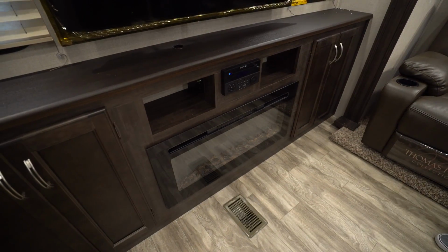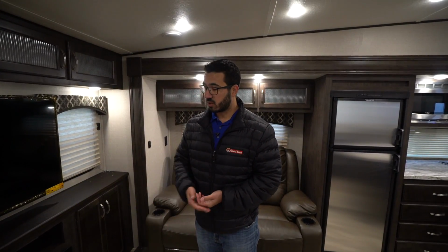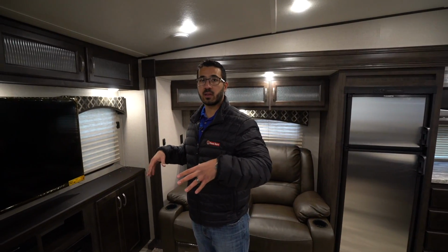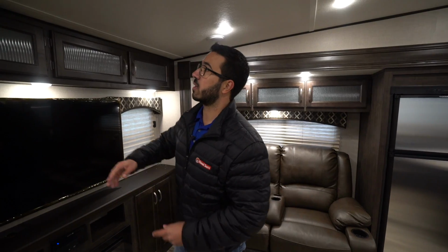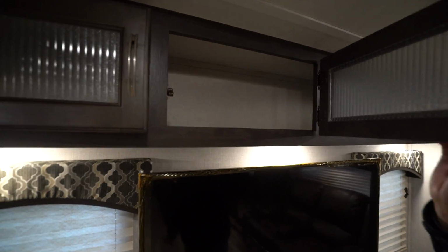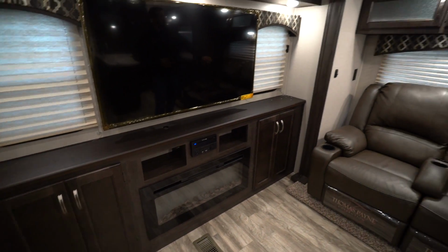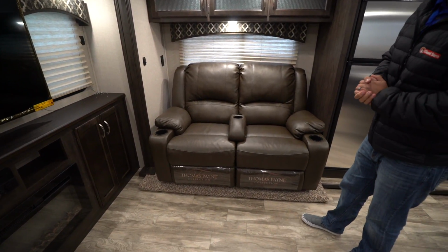The fireplace not only looks nice, it also is an electric space heater. So as long as you have shore power, you can turn that on. And it'll do a decent job of helping to take off the chill right in this immediate vicinity. You have storage up top, fluted glass on there, as well as some additional storage on the bottom on both sides.